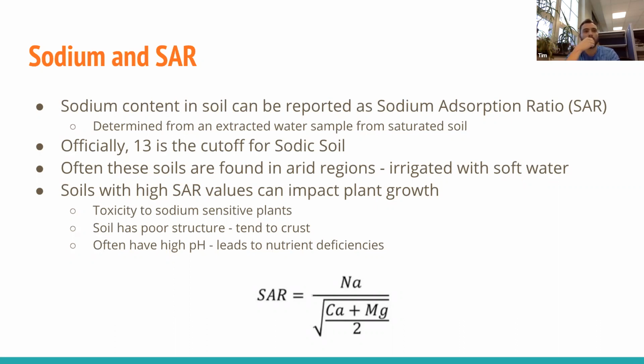So officially the EPA and other governing bodies call 13 the cutoff for a sodic soil. However, you can find problems at lower numbers. 13 isn't a magic number where you're going to have problems, or you won't have problems up until that.